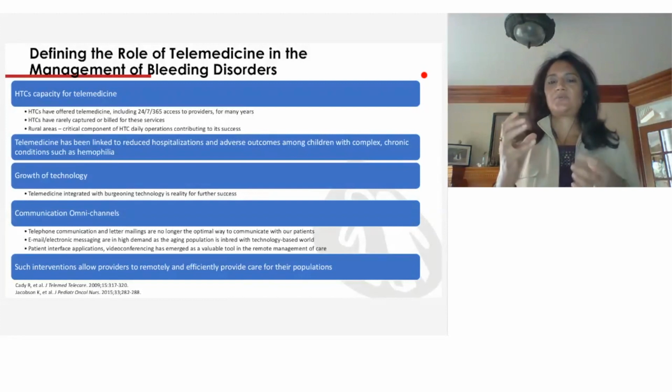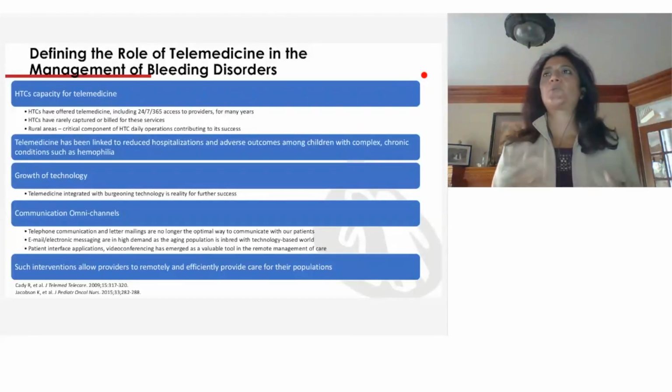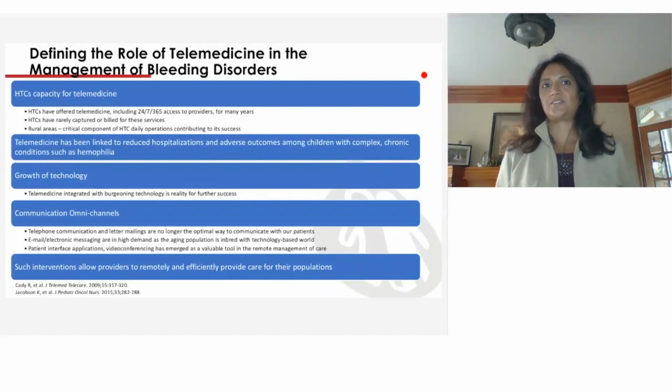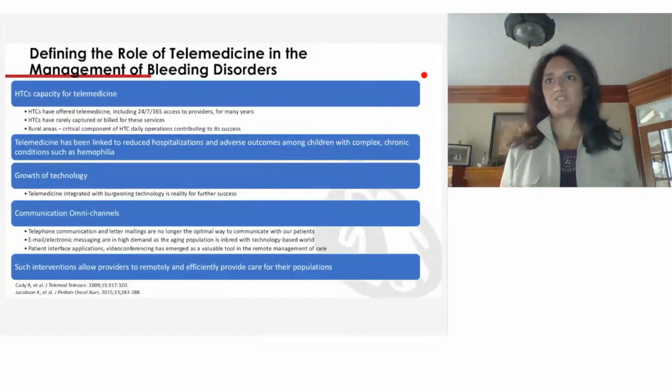It was kind of bundled into this whole idea of: I supply the factor drug, and that 340B discount is what's helping to provide the service fee. That's kind of how it got born. And then the rural areas were a critical component for the HTCs to help take care of the patients. Telemedicine has been linked to reduced hospitalization and adverse outcomes among children with complex chronic conditions such as hemophilia.